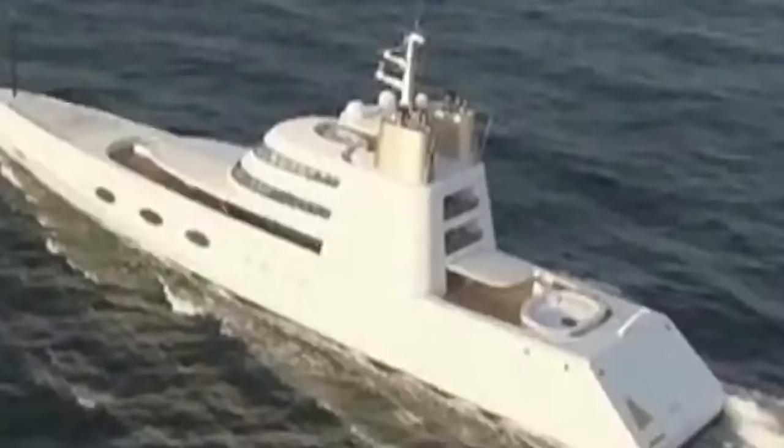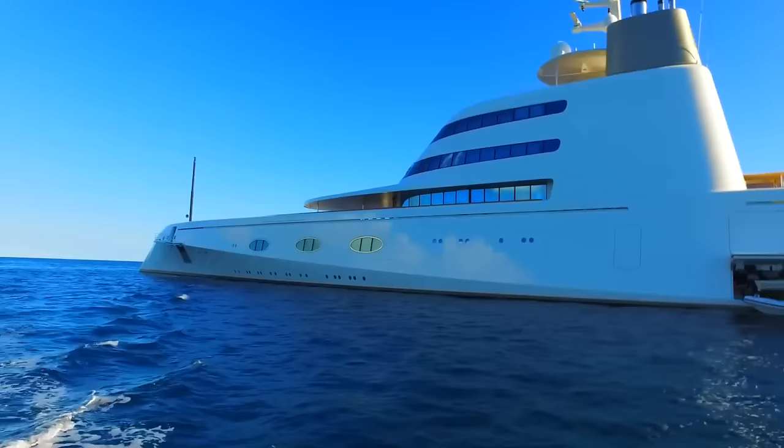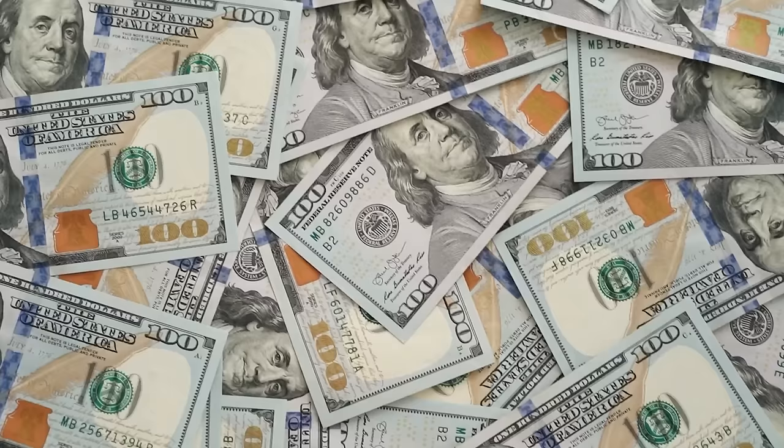What exactly does a massive super mega yacht set you back then, I wonder? Well, if the rumors are to be true, then this one was ordered in November of 2004 and finally delivered in 2008 at an eye-watering cost of $300 million.